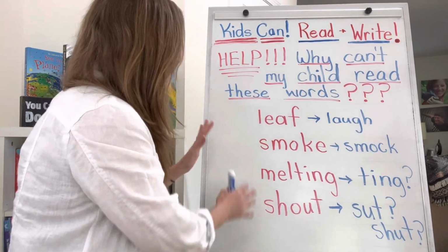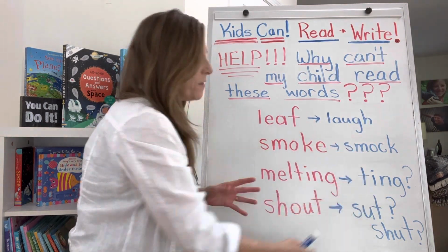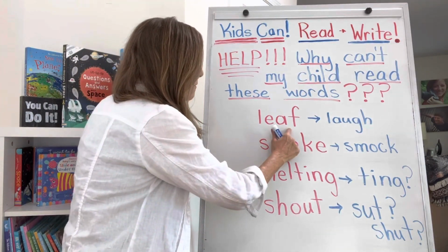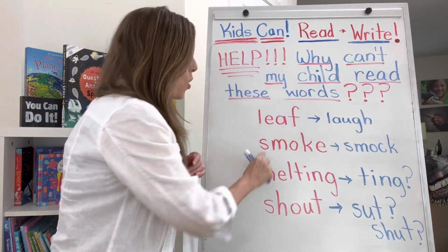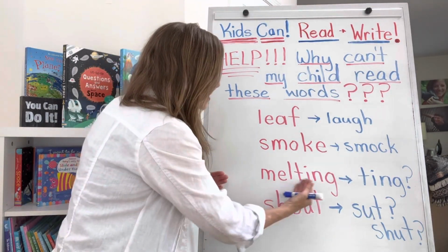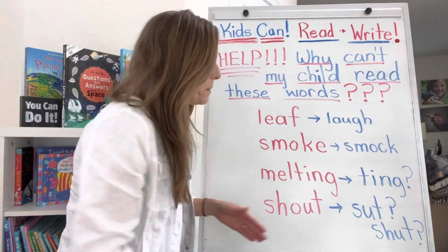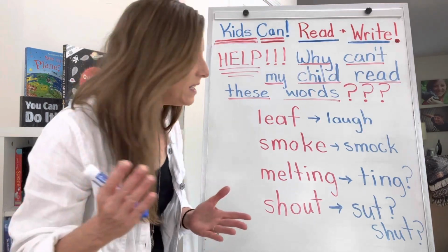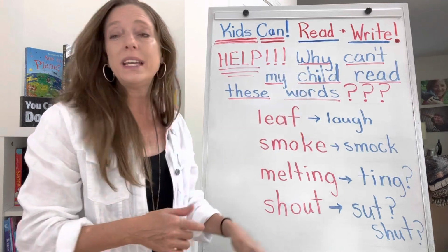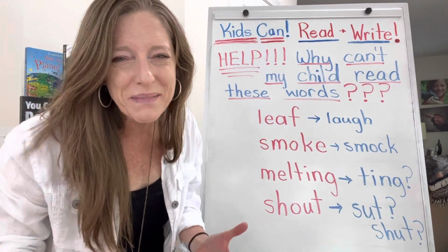When I test kids, I ask these words, and this is often what I get. Let's talk about why leaf might turn into laugh, or smoke might turn into smock, or melting might turn into ting, or shout might turn into something like sut, shut. A lot of times when kids are taught phonics, they're taught to sound out the words. Well, perfect, we want them to do that.